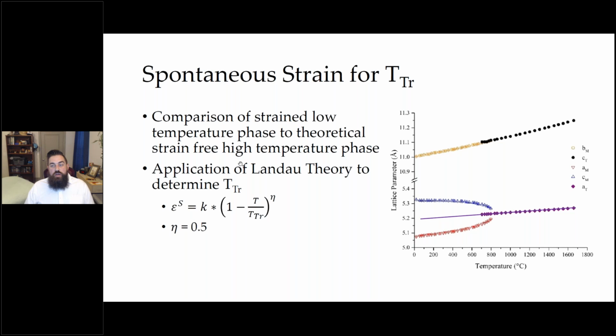Now, as I said, we can use a specific heat measurement to determine or identify the transformation temperature. But for a more accurate complementary method, we can do a spontaneous strain calculation from the in situ diffraction experiment with the refined lattice parameters. And this allows us to apply Landau theory to determine the phase transformation temperature. This is especially important when there was coexistence of both the low temperature and the high temperature phase due to some of the doping strategies.